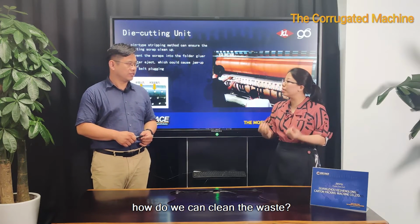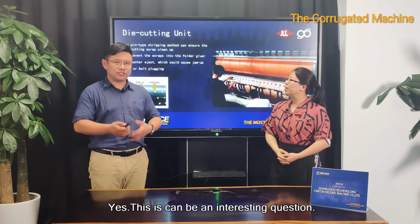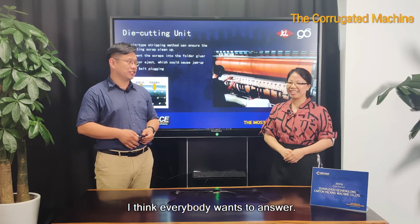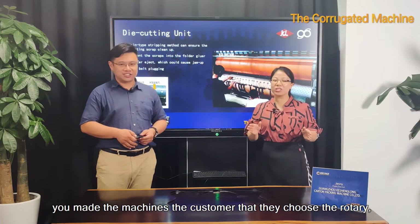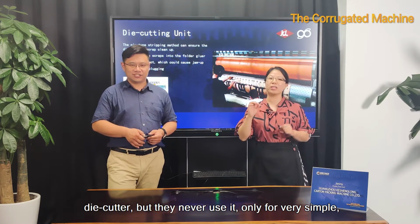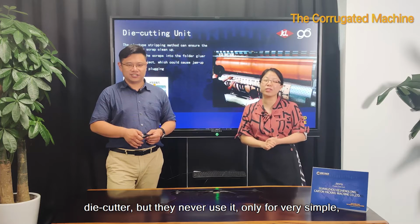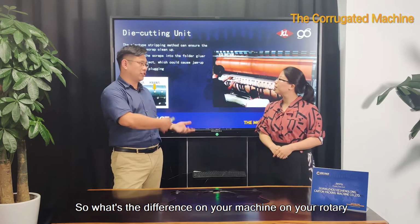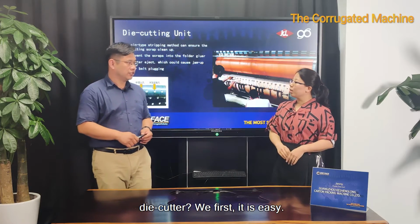How can we clean the waste? Yeah, this can be an interesting question. I think everybody wants the answer. In many machines, the customer chooses the rotary die cutter, but they never use it, only for a very simple die cutting job. That's a big waste. So what's the difference on your machine, on your rotary die cut?